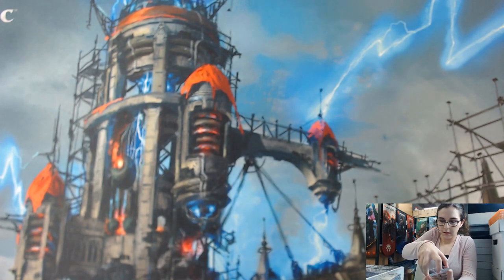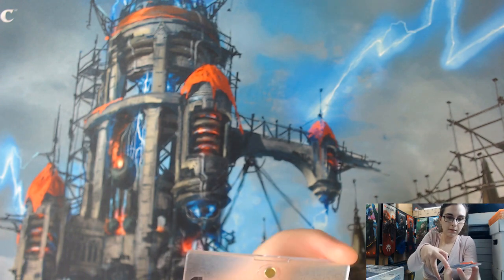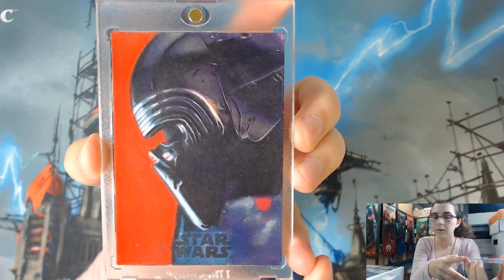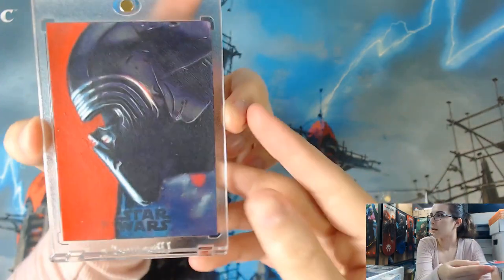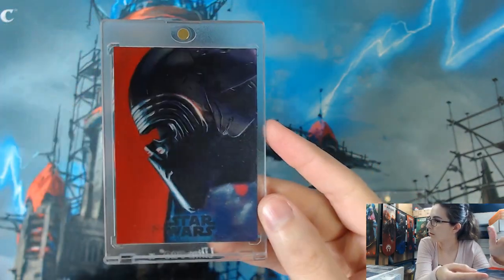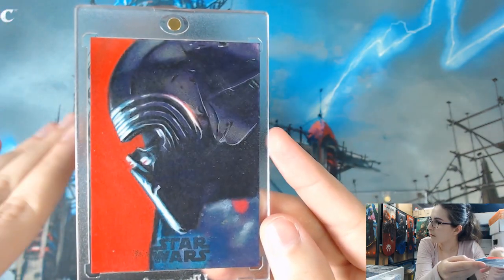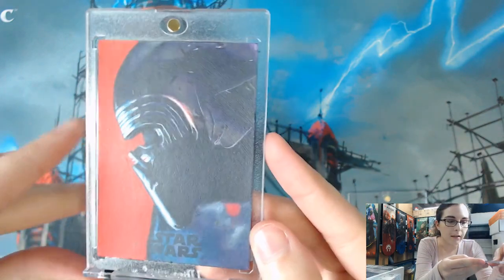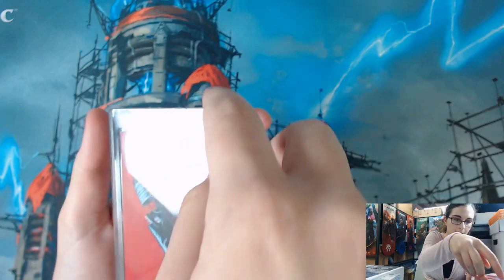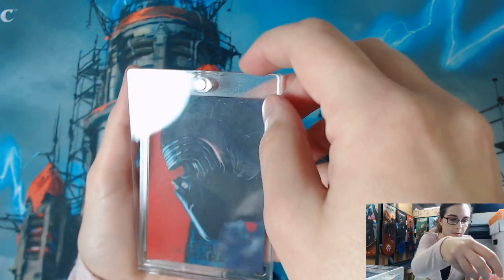Next up, I have a awesome Carlos Cabaleiro Kylo Ren sketch in Snoke's throne room. I'm not sure why the colors are showing up a little bit weird on camera, but it is very rich. It looks a little bit better, but it is a very rich red. Looks amazing. I don't know why the magnetics are being a pain today.